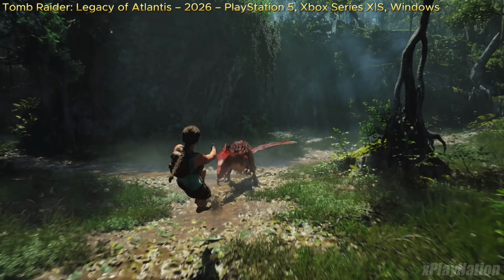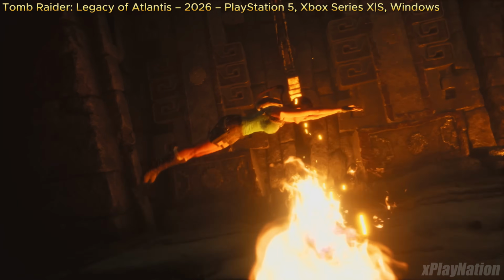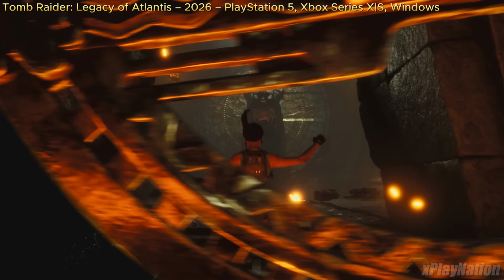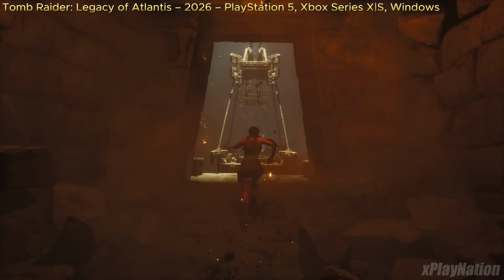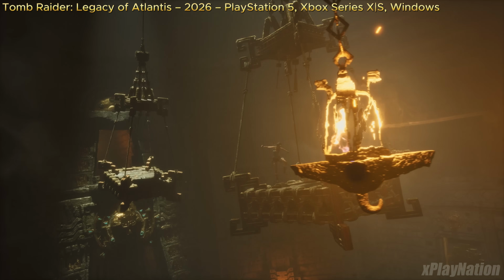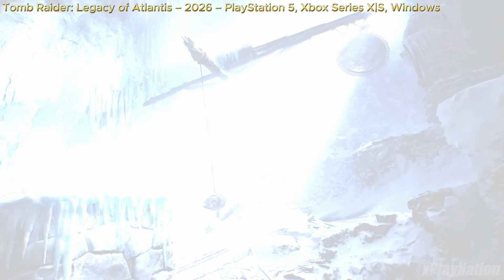digital model. What makes this remake exciting isn't just reliving the old puzzles, it's experiencing them in a world that feels tangible. You'll notice how dust floats in beams of sunlight inside tombs, or how water ripples realistically when she dives in. It's realism used to make exploration feel like actual discovery, and that's what makes this one stand out.